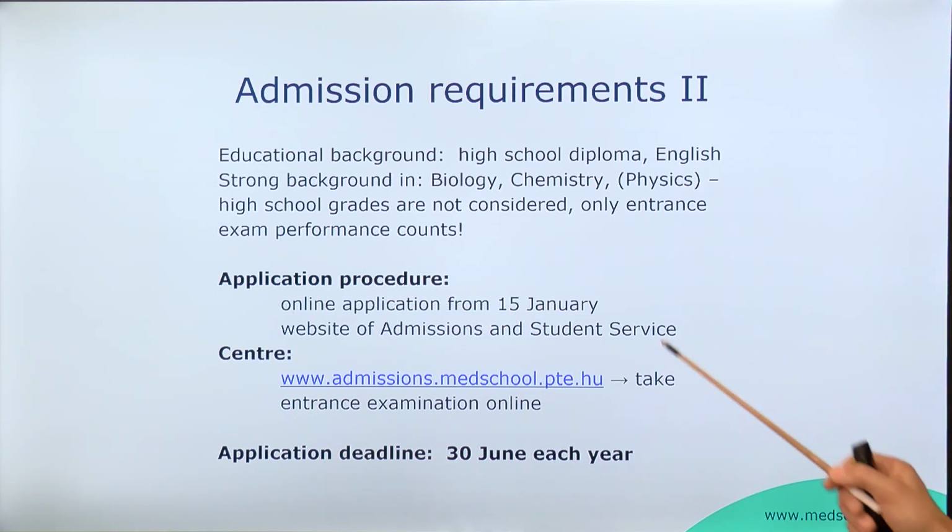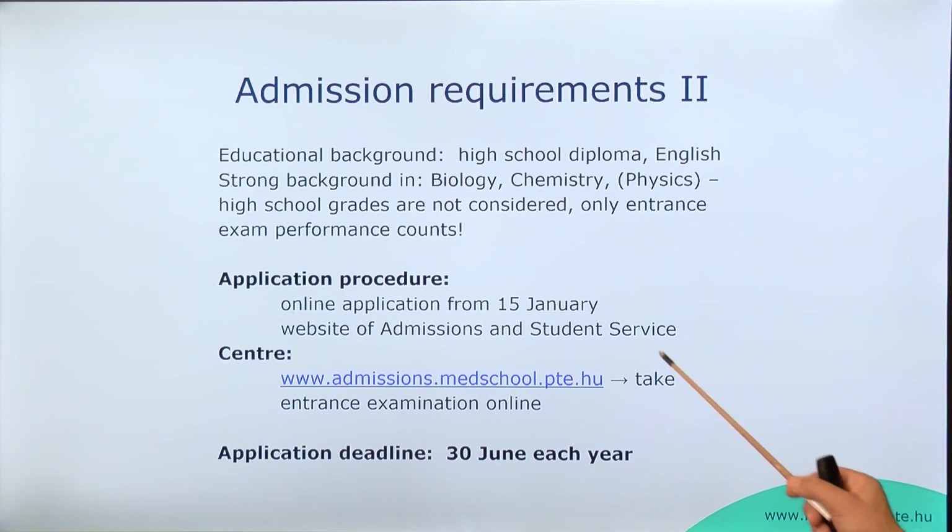It means that whatever grades you've had in your high school in biology or chemistry or physics and math, the only thing that really matters is what you know and how you can perform during the entrance exam. The entrance exam, as I will show you in the next slide, consists of an oral and a written part. We come back to this a little bit later on.